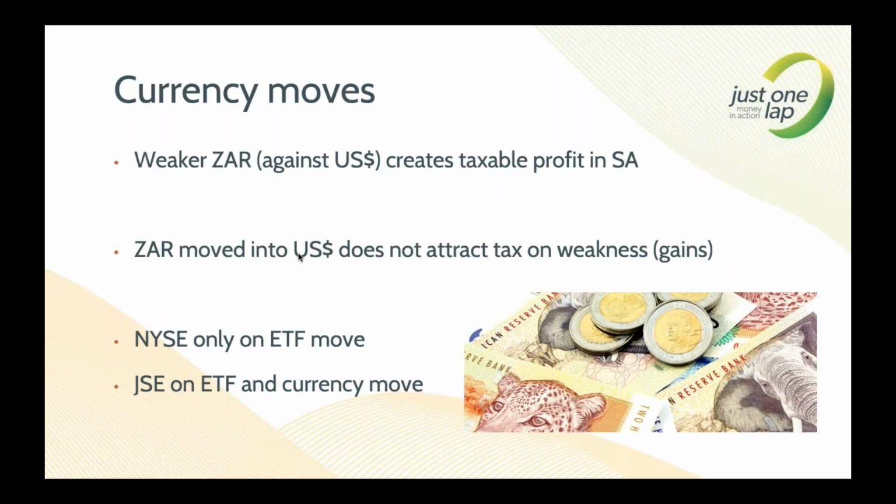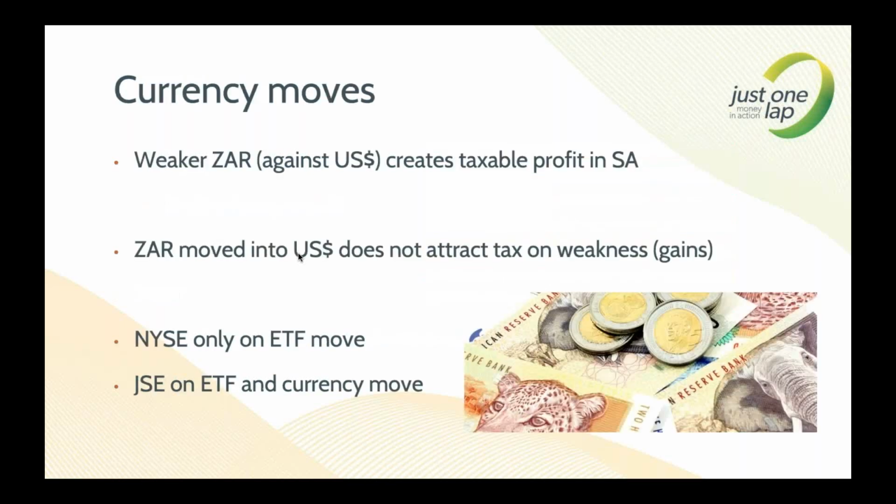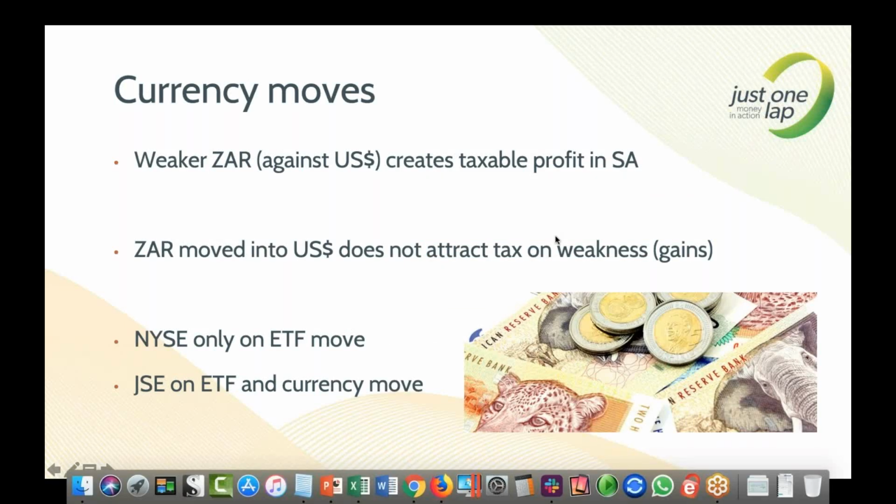But here's a move, and this is so important. Let's say you make $1,000 CGT in the US, and the exchange rate is now 14. So that is therefore 14,000 ZAR that is CGT liable. Your first 40,000 is free, but it's the dollars multiplied by the exchange rate. But here's something: currency moves. A weaker ZAR creates a taxable profit in South Africa. What I mean by that, let's say you've got an S&P 500 ETF from Sygnia, and let's say that the S&P doesn't move, but the ZAR goes from 14 to 28. In other words, the ZAR crashes from 14 to 28 Rand per dollar. Your Sygnia ETF will double in value, and you have to pay tax on that doubling in value.